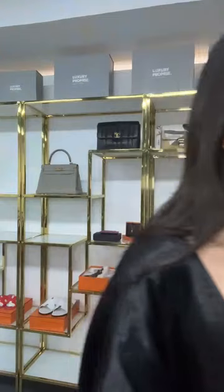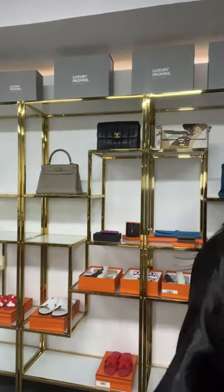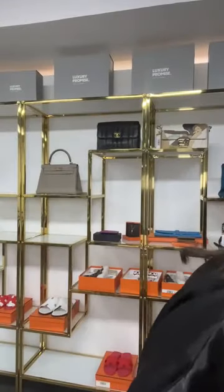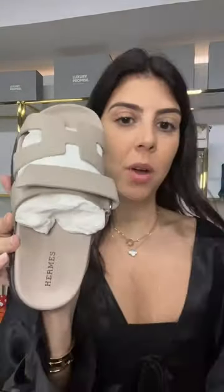But we have this pair, which is in beige mastique. They are a size 36. So if anyone is a 36, we have this pair. Beige mastique is such a gorgeous color. I think it's one of their newer colors they recently released. It also has the gray undertones.